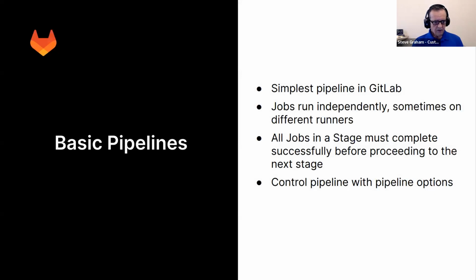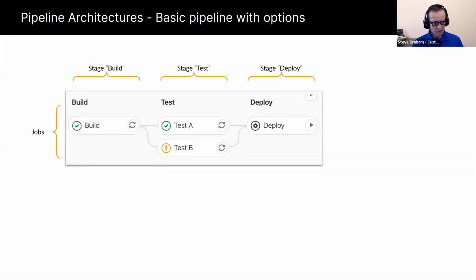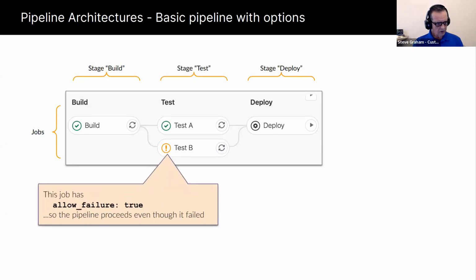So in basic pipelines, this is the simplest pipeline in GitLab. Jobs run independently, sometimes on different runners. And by the way, if you're using shared runners, they're just about always going to run on different runners. All jobs in a stage have to complete successfully before proceeding to the next stage. And you can control the pipeline with pipeline options, which we're going to be getting into more of. This is an example of a simple pipeline here. As you can see, we've got 3 columns here, and those correlate to our stages. So we've got a build stage, we've got a test stage, and we've got a deploy stage. And each one of those has got its own jobs in it. So let's go ahead and move on from here.